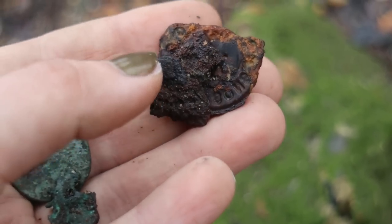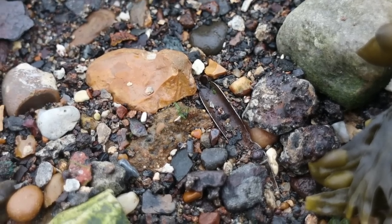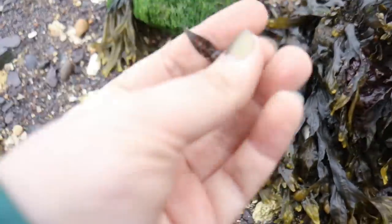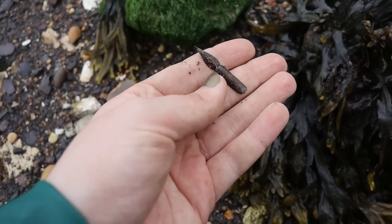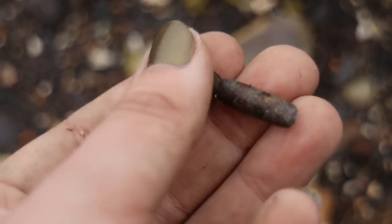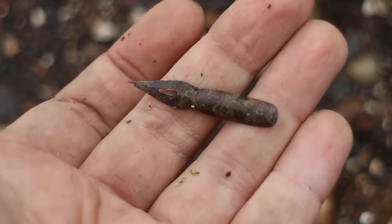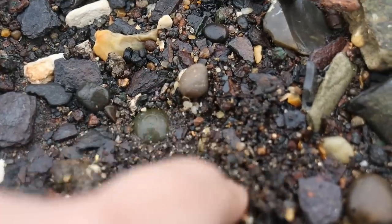Ooh, okay. Let's look around here. Does that look like it's going to be a pen nib? I wonder how much of it is there. Ooh, the whole thing is there. Does it have any writing on it? I think it does, but it needs a clean. Beautiful, I love a pen nib, but they're so delicate. I wonder what was written with that. I wonder what that is.